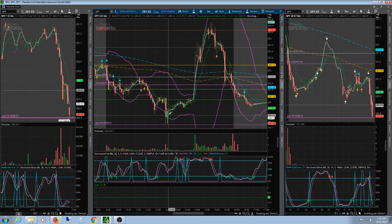This would have been a good area. I can understand not entering this, because by the time you enter, you would have had to have entered right here, and you really had no technical reason to enter other than a gut feeling that that support's going to hold.